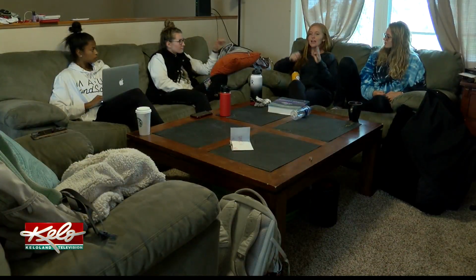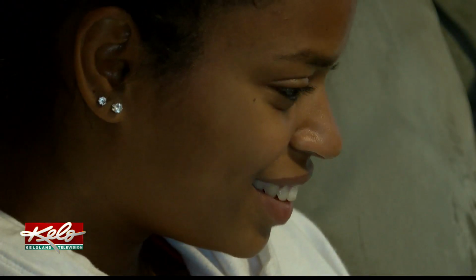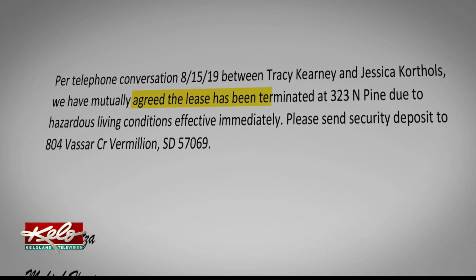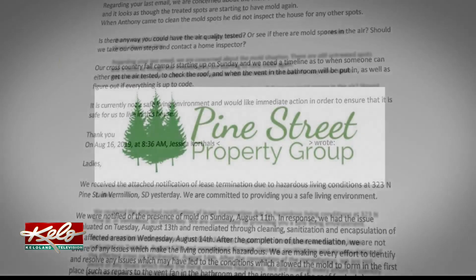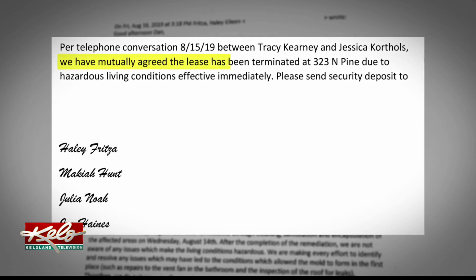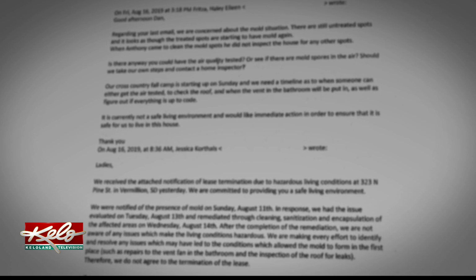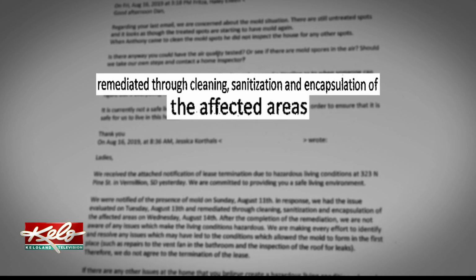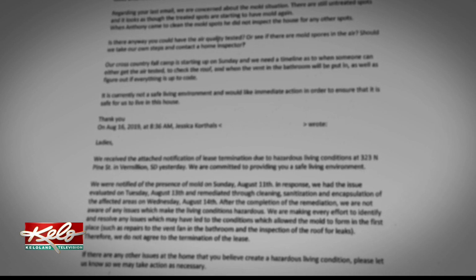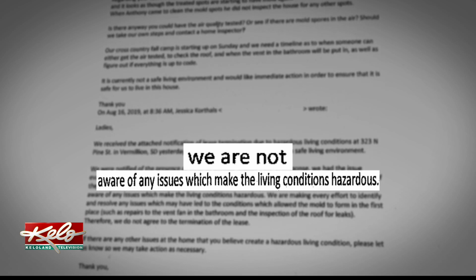The women say they thought they had reached an understanding with the landlord. We called her multiple times. We emailed her. She said we could leave. Although there's no recording of that conversation, they believe they were being let out of their lease, something Pine Street Property Group disputes. They found a new home to rent and sent this letter to terminate their lease. But Korthals wrote back that when it came to the mold, they had remediated through cleaning, sanitization, and encapsulation of the affected areas. She wrote, "We are not aware of any issues which make the living conditions hazardous."